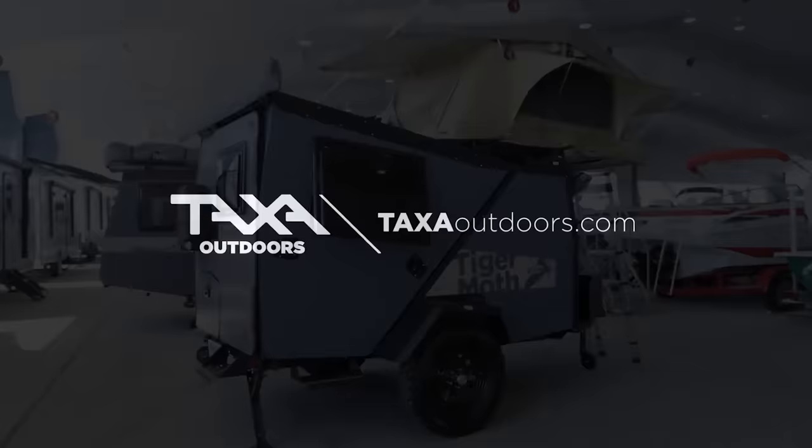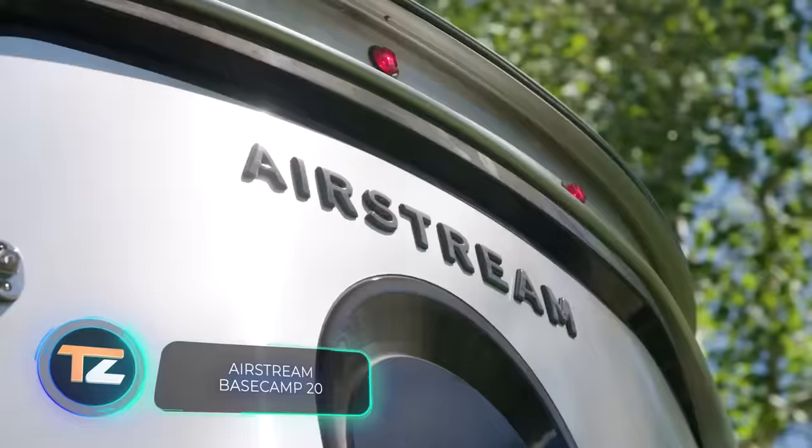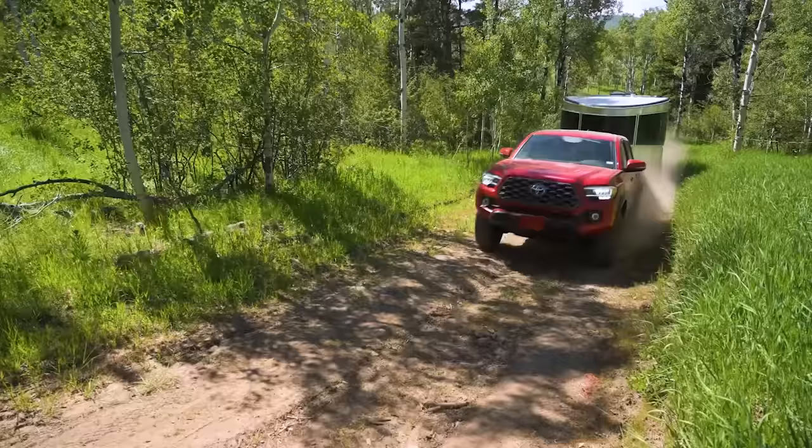Airstream Basecamp 20. This trailer immediately catches the eye with its futuristic appearance, but behind the sleek aluminium body, there are also a lot of interesting things.